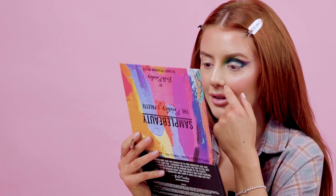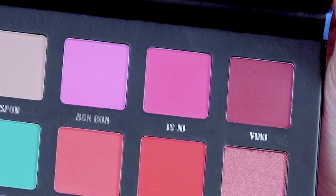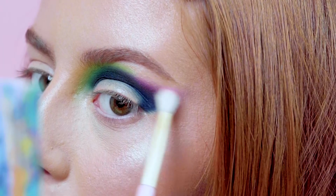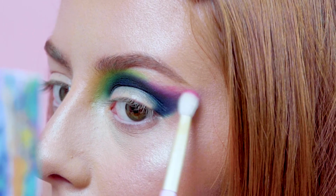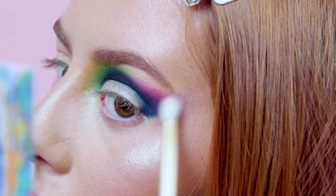It's like, I don't know what colour to pick because there's that many nice ones. So now I'm going in with the shade Jojo, and that's also another nickname of my mum's because she's called Joanne. Everyone calls her Jojo. So yeah, I'm just going in with this, and I'm blending out the purple with that pink. And this is a gorgeous, gorgeous Barbie pink. It's amazing. I'm just adding that. And I'm taking that out now towards my temple.